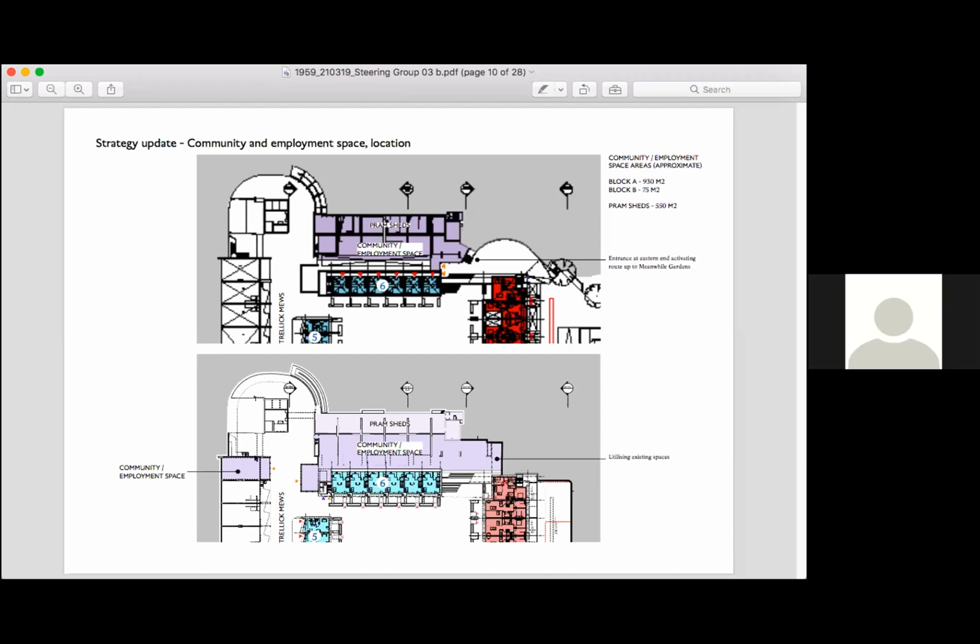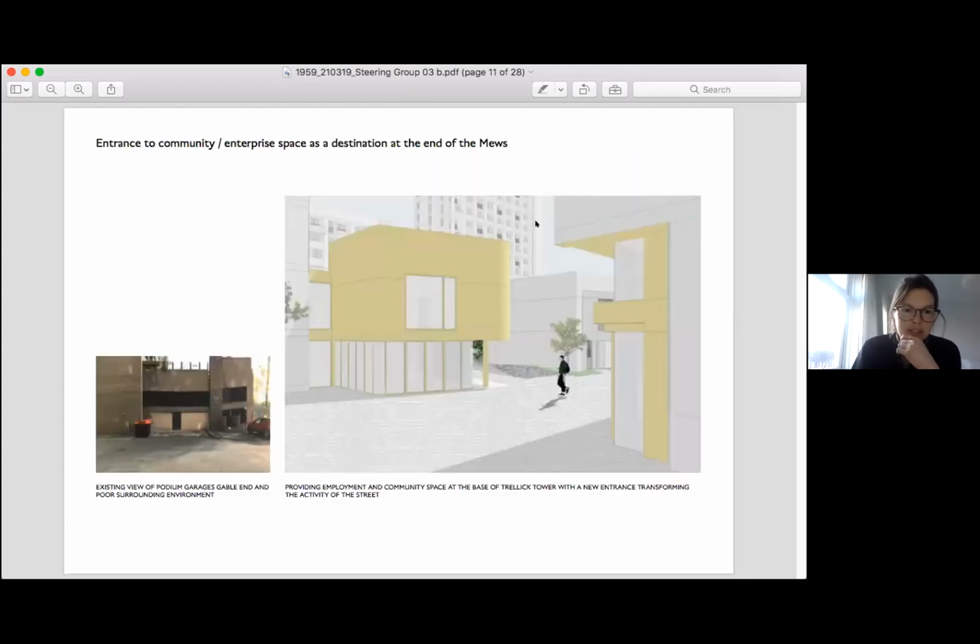But yes, that basement space, the space below it, accessed from the Mews, is within our scope. There'll be a secondary entrance, which would mean there's an accessible external entrance at both levels, from the eastern side, from that link up to Meanwhile Gardens, again overlooking that key, quite tricky space on the site, from a site strategy point of view.